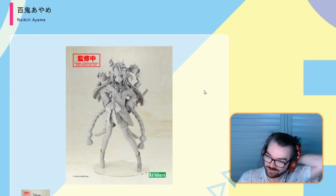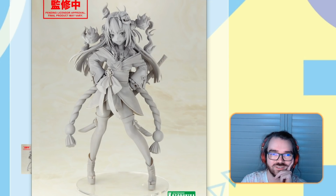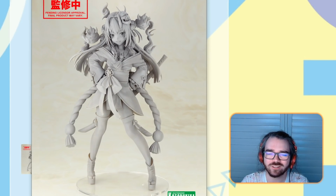More Hololive? Alright. This is Nakiri Ayame, and I like her a lot more than the previous one. But I guess that's mainly just a character design preference. I feel like she's got more going on. It's a more interesting sculpt. I like this little Oni mask on her head. And it looks like there's some tiny detail in there with the teeth and everything. So yeah, I like that.